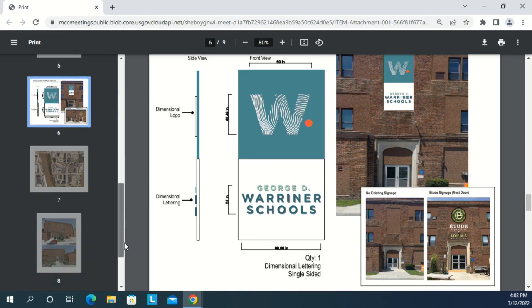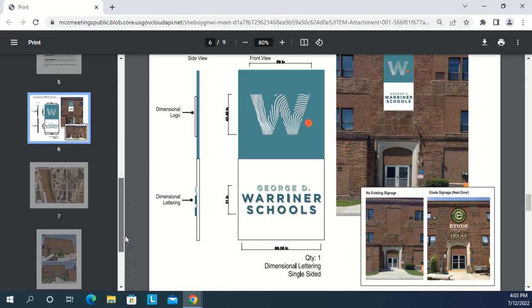So basically, you can see in the information before you, there's a large W logo and then individual letters. It's about 41 square feet. In the urban residential zone, the maximum size for a sign is 24 square feet, and this is 41 square feet. The building's pretty big. A 24 square foot sign would be pretty small. So in order to provide the identification and the advertising that they need for the entrance, they asked for this request. Staff is recommending approval.